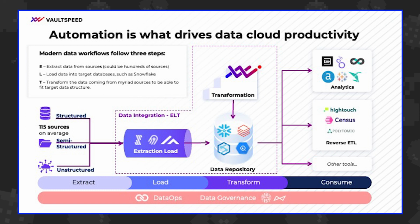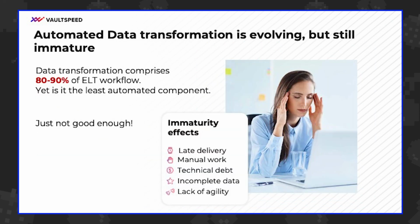And then also on the way out, on the analytics platforms and others, you also see increasing levels of automation. And what we see is that while all these areas are being increasingly automated, the data transformation area is lagging a bit behind. A lot of the actual work goes into transforming the data, and it's a bit of a paradox, yet it is the least automated component in there. Perhaps also because it's the most difficult component to automate. At VaultSpeed, we think that this is not good enough, so data transformation needs to evolve. It needs to become better in order to overcome adverse effects that can prohibit your organization from reaching its goals in terms of data. Let's automate everything.